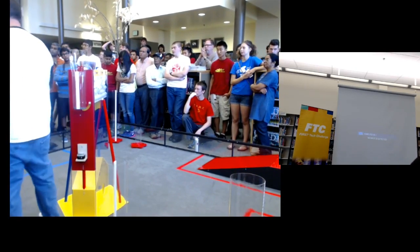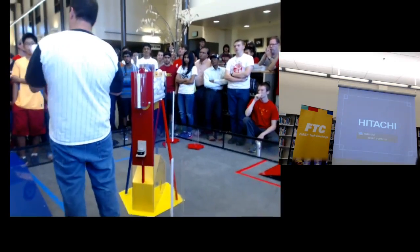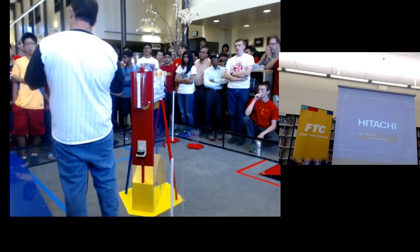The question is, how many balls can you have during autonomous? Each robot may have one large ball and one small ball, so a total of 4 per alliance, 2 of each.